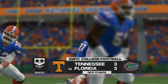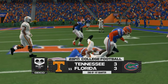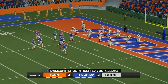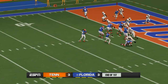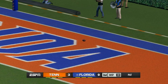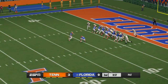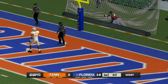We've played 1 quarter, 3-3 tie. Even first quarter as we head into quarter number two. Fires quickly, touchdown. And he tacks on the extra point. It was a six-play, 46-yard drive, and they come away with 7 points.